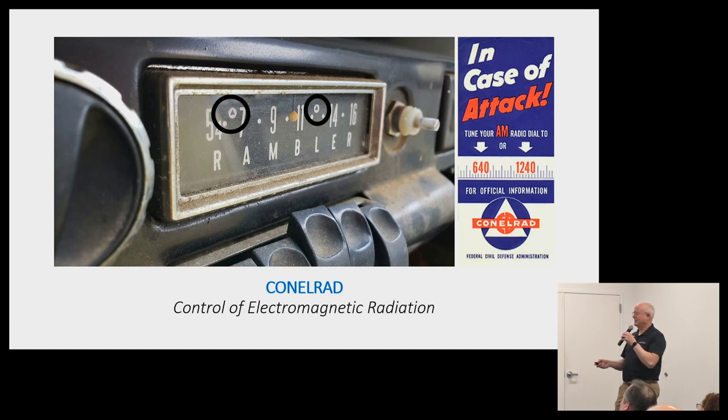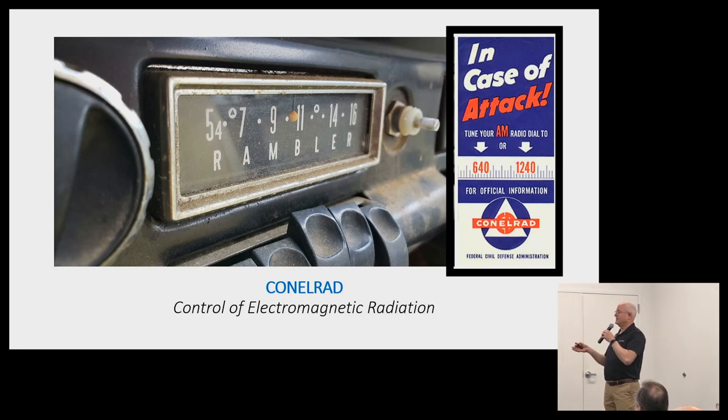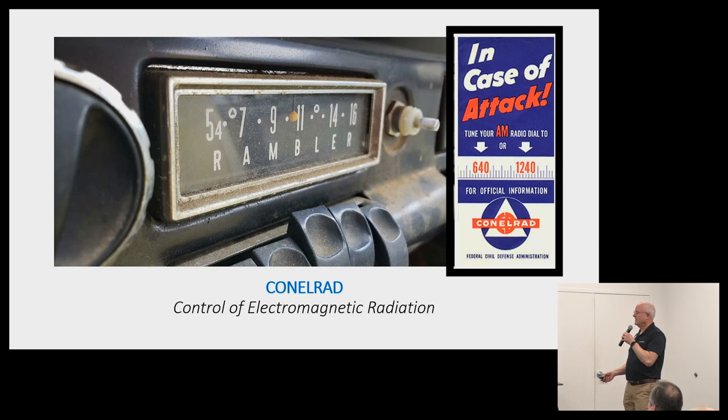Some of you guys probably will tell me, were required to have these little arrows up there at station 640 and 1240. And that was in the event of a civil or a nuclear attack or something like that, public address, you were supposed to tune to those two stations to get your information. All the other stations were to go off the air. So it was an early form of emergency alert system. It was later replaced by the systems that we have today.